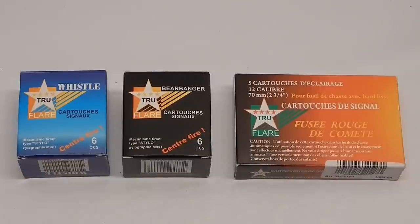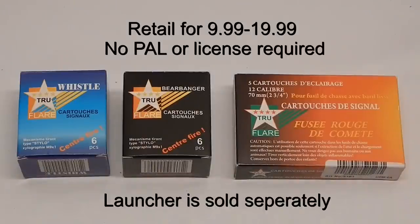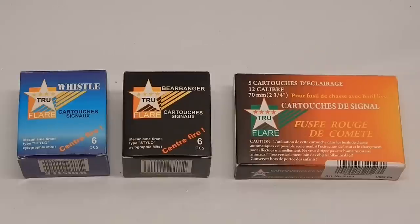Hi folks, Canadian Prepper here. Signaling could be an important thing in emergency preparedness, and we're going to be testing out three different types of flares today. One of them is actually a bear banger, so it's for the purpose of scaring away predators, either four-legged, possibly even two-legged, but it could also serve as an auditory signaling device as well.